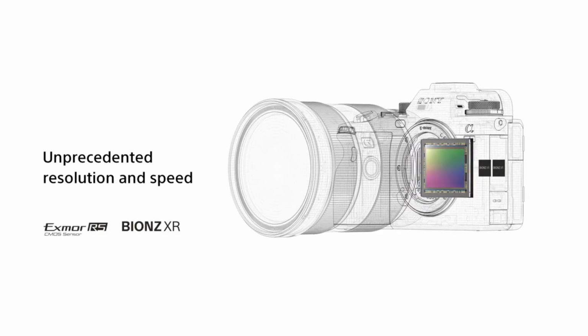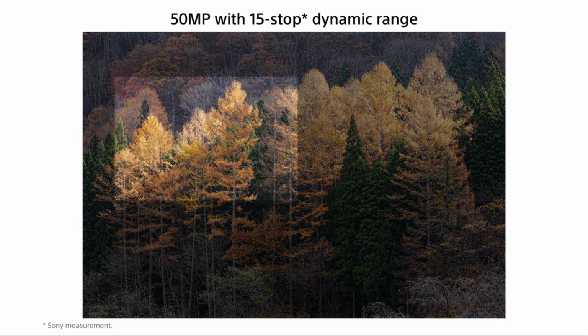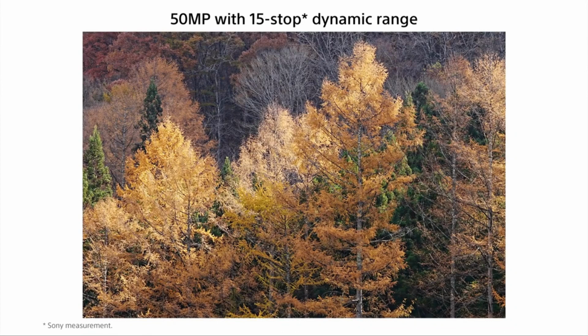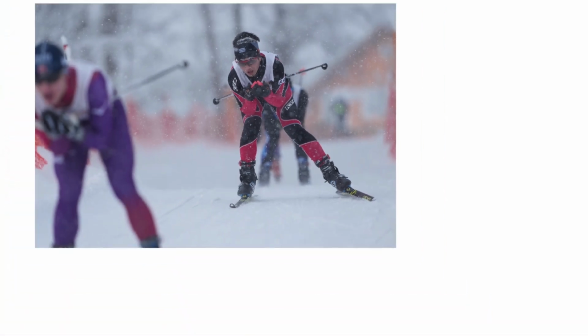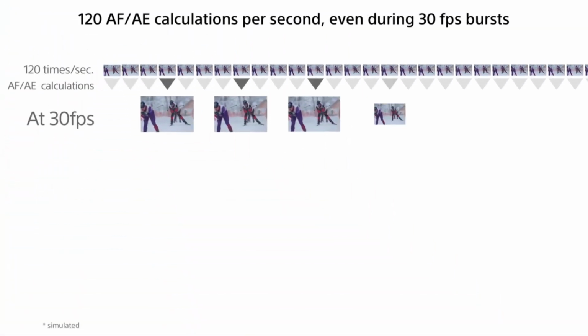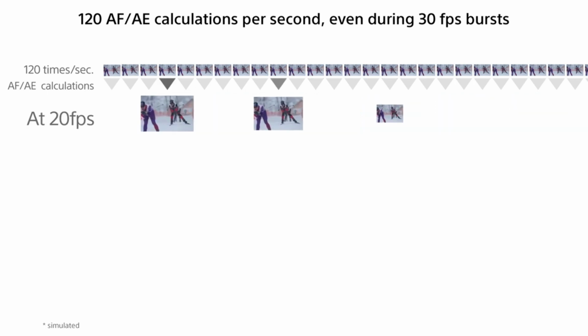Thanks to the Bionz XR processors, you can take pictures at 30 fps and record XAVC HS 8K at 30p in 10-bit format with S-Cinetone support and 8.6K oversampling for better resolution. It can hold 155 full-frame RAW images in its buffer.